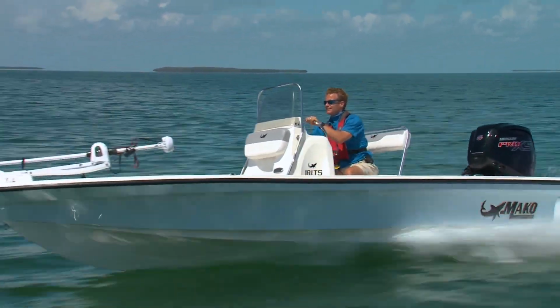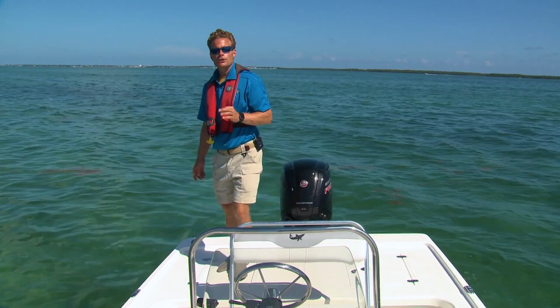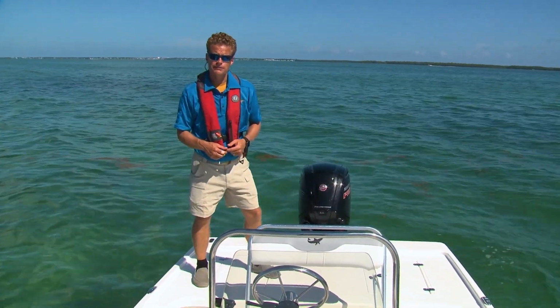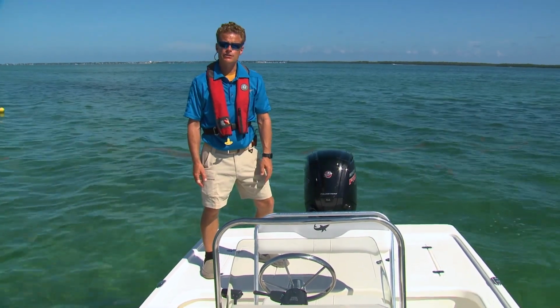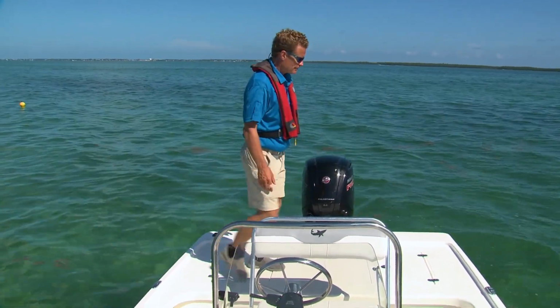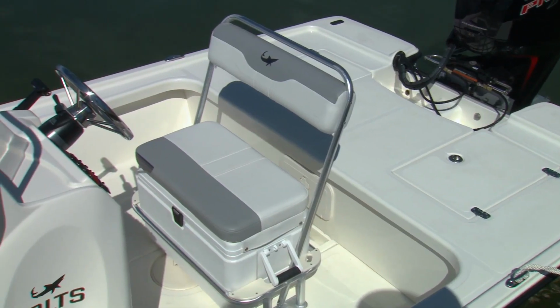Another impressive element of this RPS hull is the stability. Unlike a flat-bottom boat, you aren't stuck only fishing in the flats. In fact, we're finding it quite comfortable out here right now in 7-8 inches of chop. Now, that's not a lot of chop, but for an 18-foot boat, the stability is quite impressive. And it's not just stable.